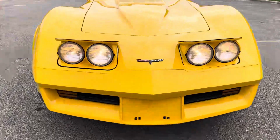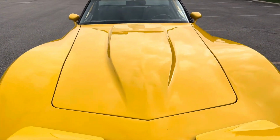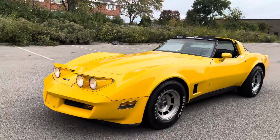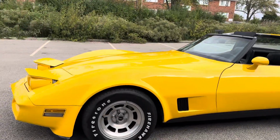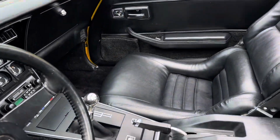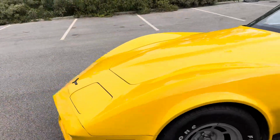Real nice paint. No cracking on the front or no spiders on the hood. It lines up the way it should, so it means it hasn't been in a fight. 4-wheel disc brakes, power steering. Got the Firehawks all the way around, the original wheels. Shut these off. Go down right. No waiting.